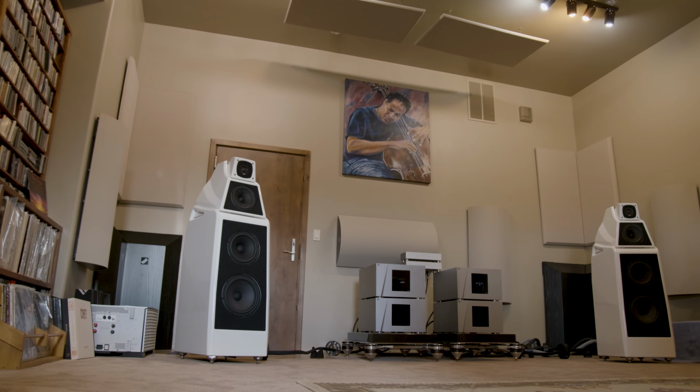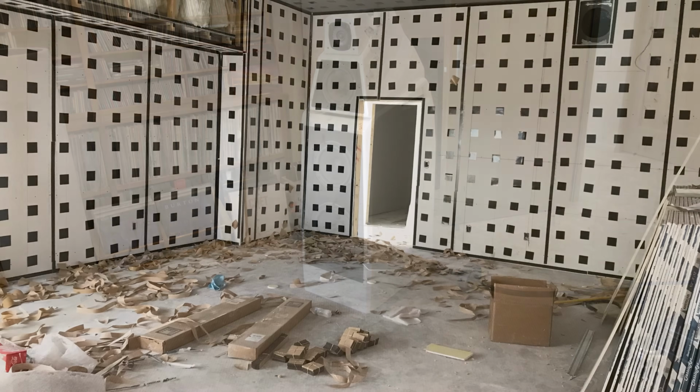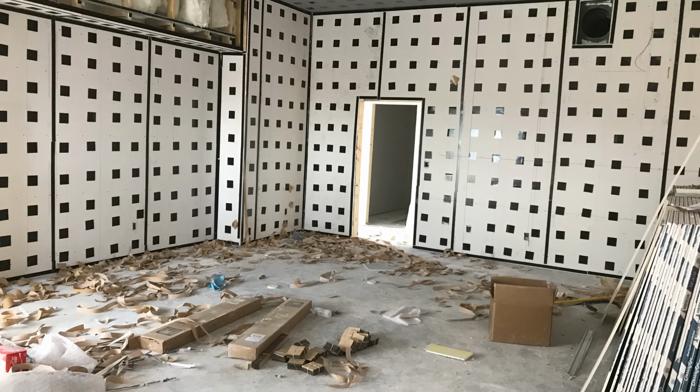So the other good effect of the isowall technique is the wall acts as a big bass absorber through diaphragmatic action. So the wall moves a little bit, and it converts some of that bass energy and dissipates it as heat in the viscoelastic material that's between the layers of sheetrock. And bass absorption is a big problem in listening rooms. Usually, in the vast majority of listening rooms, there's not enough bass absorption.